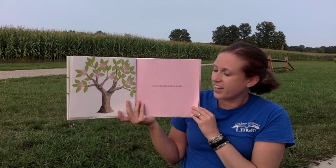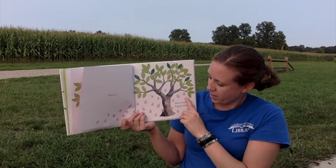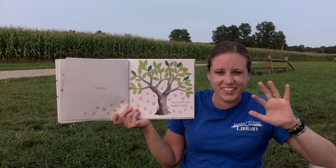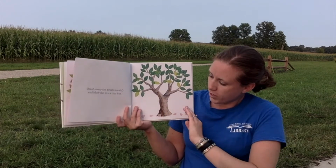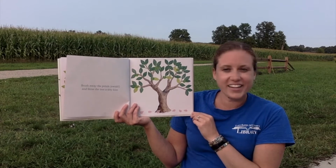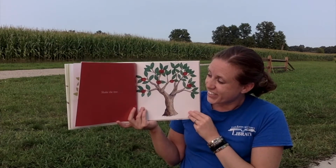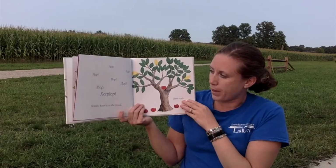Give the tree a little jiggle. That's it. They're all on the ground now. Now, make your fingers wiggle. Brush away the petals, swish, and blow the tree a tiny kiss. Apples! Shake the tree, shake, shake, shake. Plop, plop, plop, plop, plop, plop, kerplop. Plop.